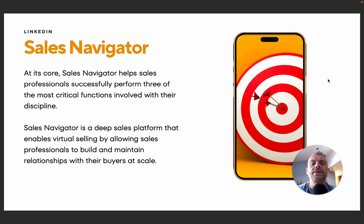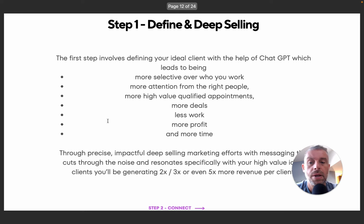Sales Navigator, as it says here, helps sales professionals successfully perform three of the most critical functions involved in the discipline. We use it for the lead gen side of things. We're just building lists of your perfect, most ideal client in LinkedIn, and we go for a list of 2,000 to 4,000 of your perfect ideal client. Once we've built that list, we plug it into the AI connector, which pushes all that targeted traffic to your landing page.